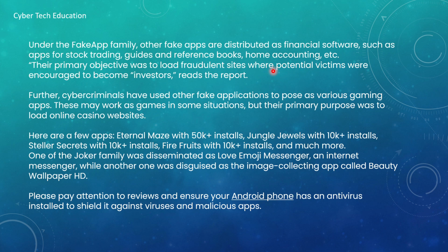There are a few more apps: External Maze with 50k installs, Jungle Well with 10k plus installs, Stealer Secrets with 10k plus installs, Fire Fruits with 10k installs, and much more. One of the Joker family was disguised as Love Emoji Messenger, an internet messenger, while another was distinguished as an image collecting app, Beauty Wallpaper HD.